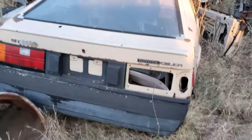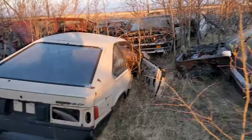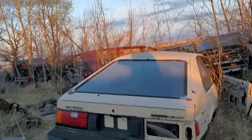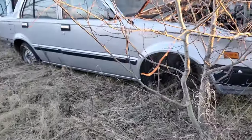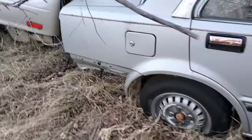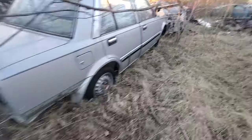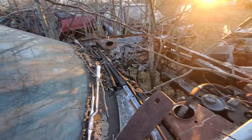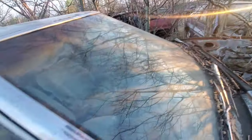Over here, I found a lot of Supras. There's like five Supras in here. This one caught my eye, and then this one is like a Datsun Stanza. I'm not even sure what a Stanza is. I've never heard of one before. As you can see, I'm going through the trees and stuff to find these cars. I'll zoom out. Look at that, a Datsun Stanza. It looks like it's in all right shape. I don't know about the floors, but the front's rusty, though. Looks like surface rust. I don't know. Oh, it looks like it was caught on fire, maybe.